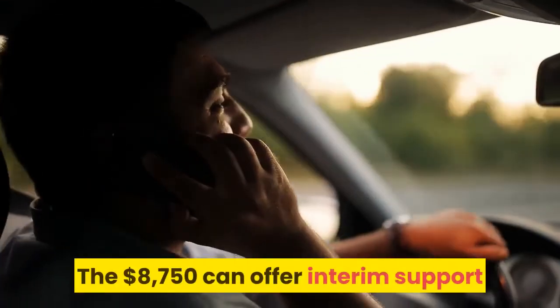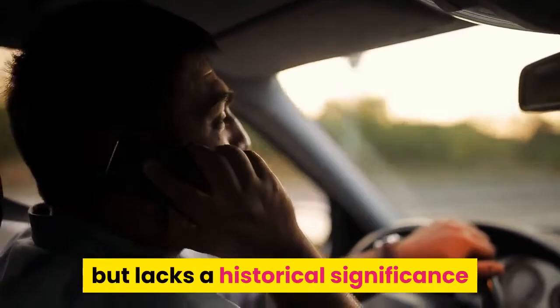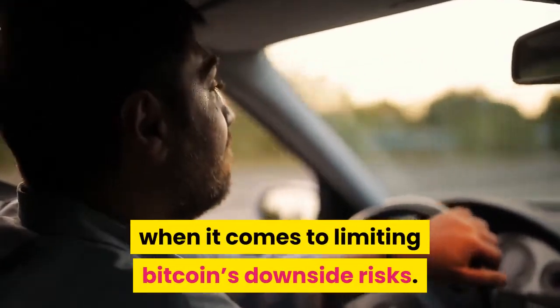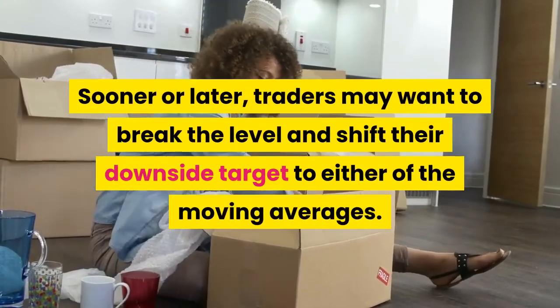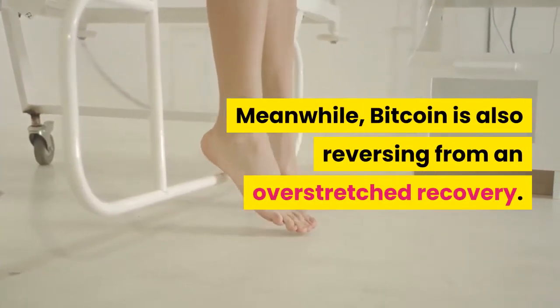The $8,750 can offer interim support but lacks a historical significance when it comes to limiting Bitcoin's downside risks. Sooner or later, traders may want to break the level and shift their downside target to either of the moving averages. Meanwhile, Bitcoin is also reversing from an overstretched recovery.